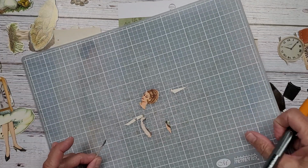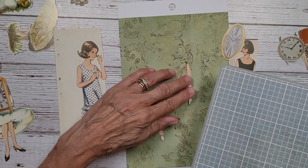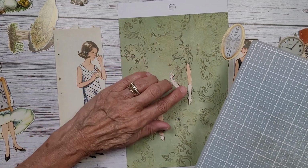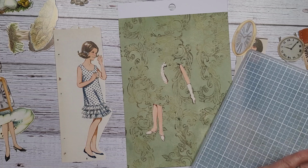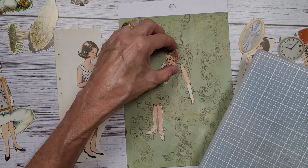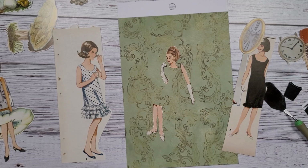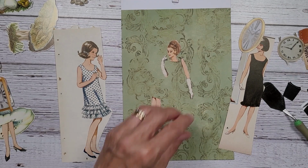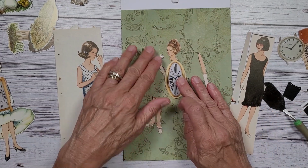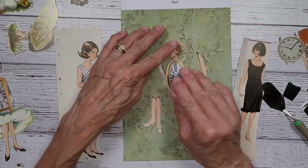All right, so this here, let's get her situated. This here's her arm. This is her arm coming up. Here is her head. And I think the rest was just scraps. Okay, all right. So were we going to use this one because of her neck?